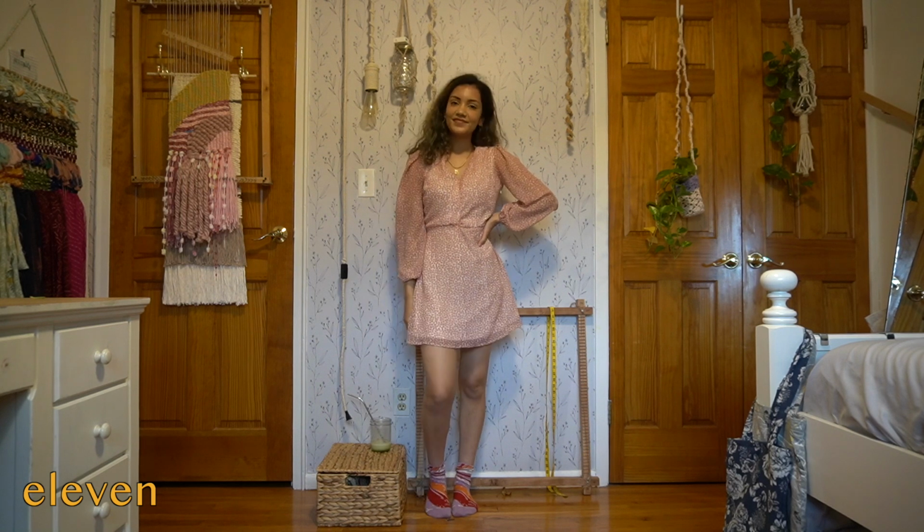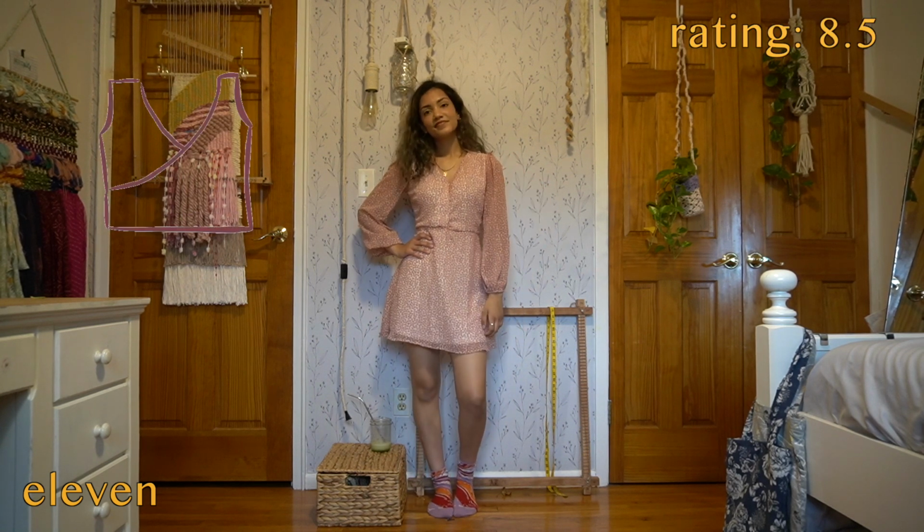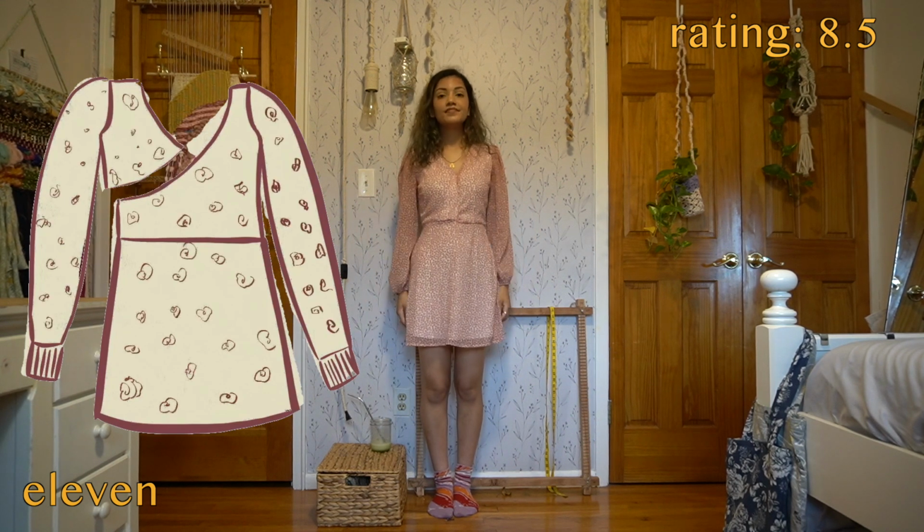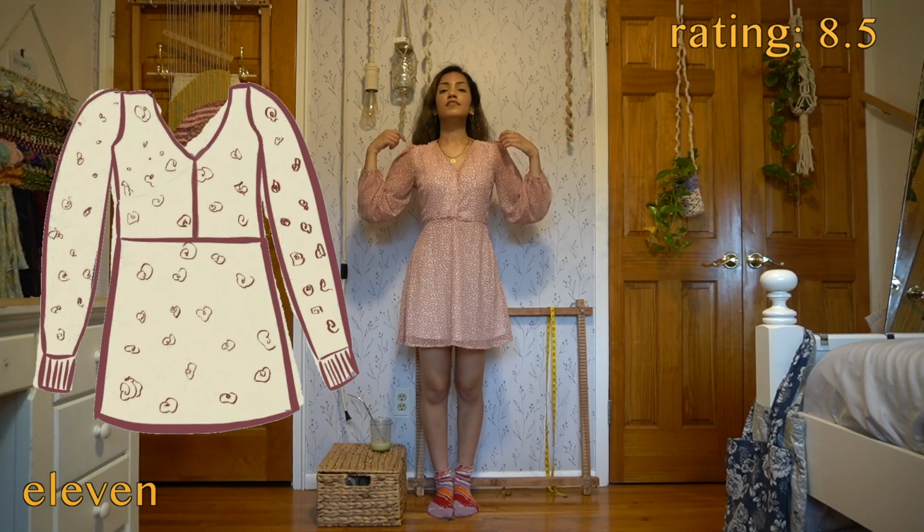I changed this former wrap dress into having a different neckline that is close to a button-down style now, minus the buttons. I had to cut open a bunch of seams and sew them back together, then added darts in the shoulder to lift the entire neckline up.